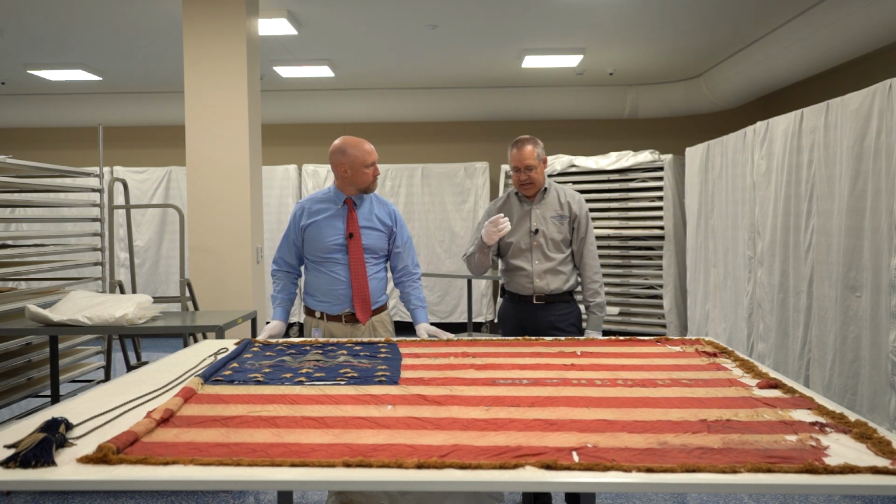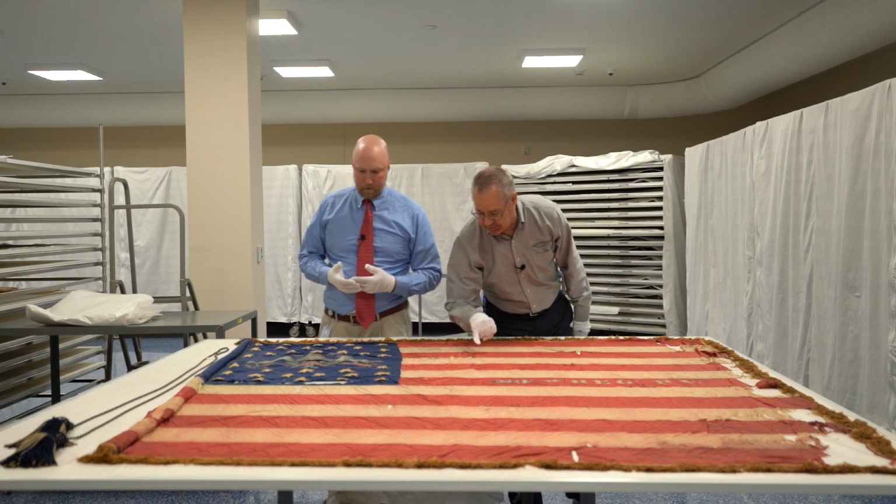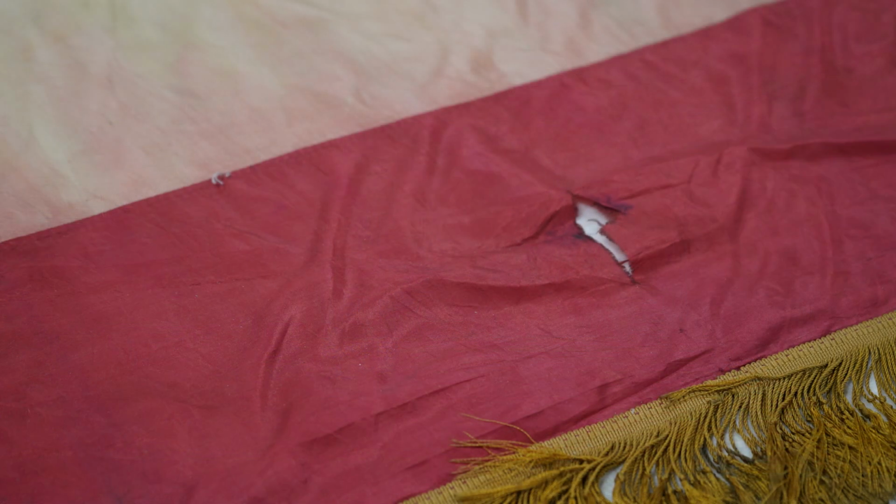And Sarah and Abby, our social media team, are here, so we're going to get close-ups of the bullet holes that are here. That is amazing. So if these aren't bullet holes from Gettysburg, do we know how long they carried this flag, Jason? Off the top of my head, I don't.